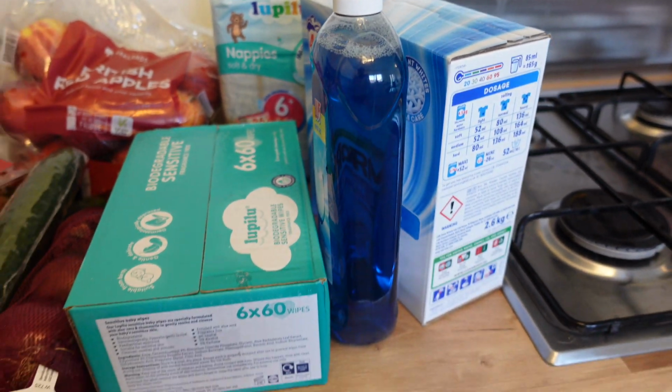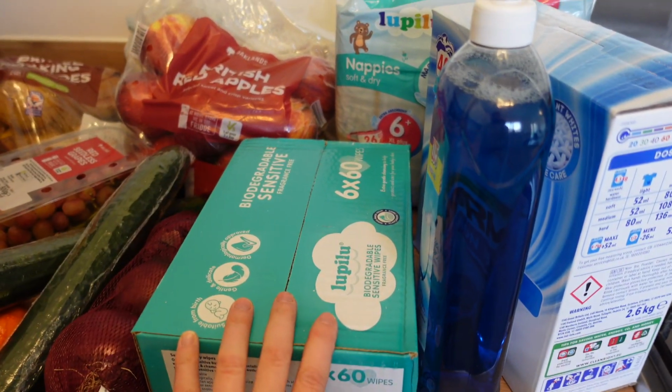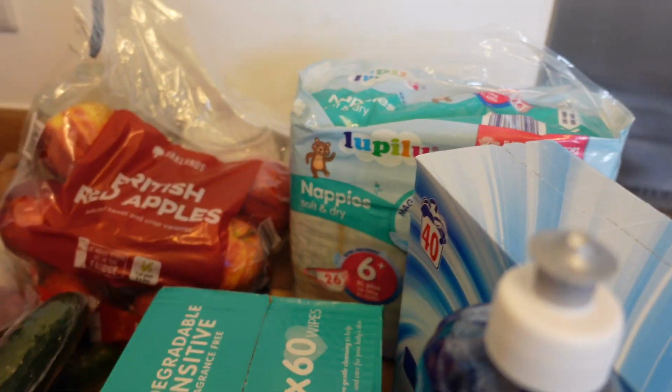Then moving on to just some household stuff. I've got some wipes, I've got some nappies. These are the standard ones that we buy. And then I got some rinse aid.